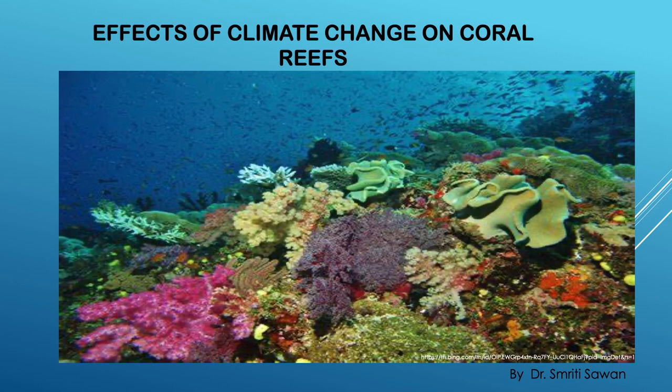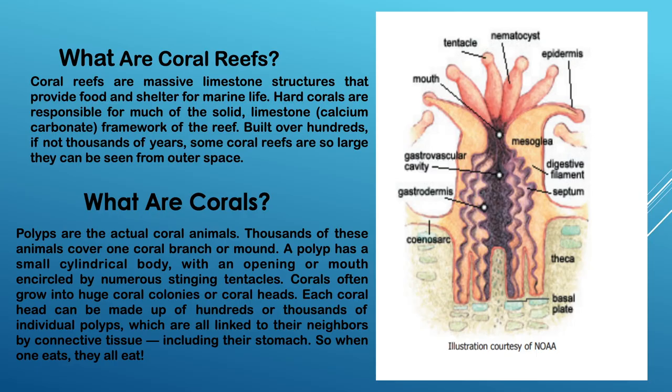Topic is effects of climate change on coral reefs. What are coral reefs? Coral reefs are massive limestone structures that provide food and shelter for marine life. Hard corals are responsible for much of the solid limestone framework of the reef. Built over hundreds, if not thousands of years, some coral reefs are so large they can be seen from outer space.